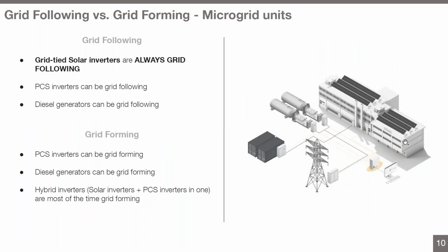Okay, so which are the grid forming units, which are the grid following units in the systems that we are used to work with? So the grid tied inverters, they are always grid following. They will always follow a frequency and voltage formed by another unit. The main national grid, of course, will always be a grid forming unit, mostly the biggest grid forming unit that we can have.